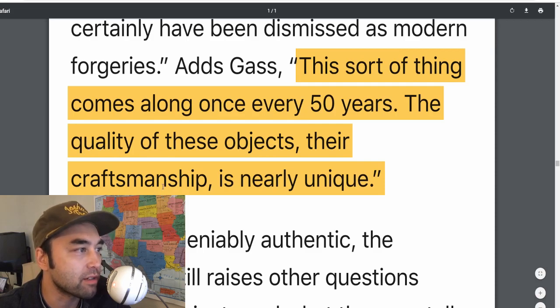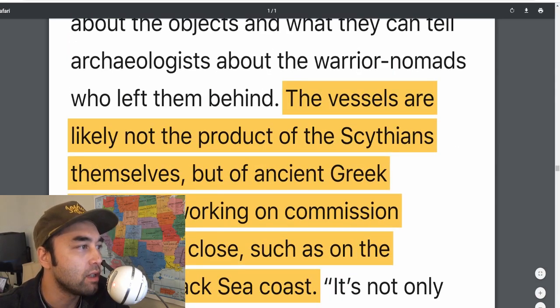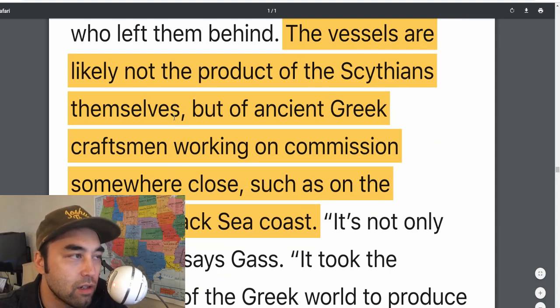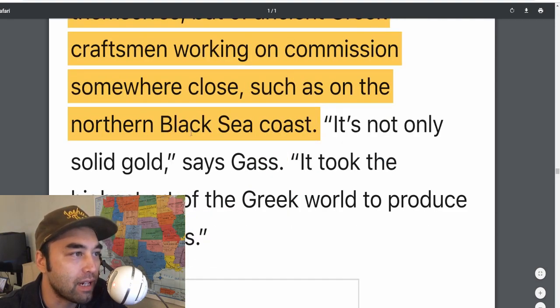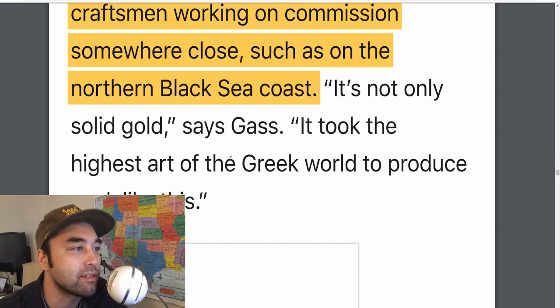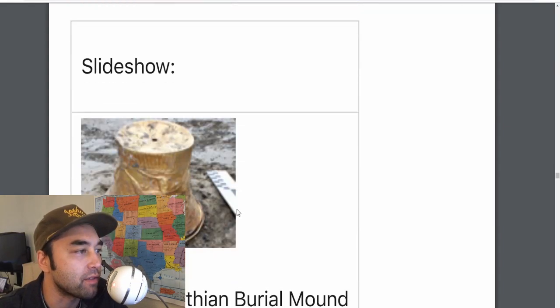The quality of these objects, again, cannot be understated. Their craftsmanship is nearly unique. Again, it's pretty much pure gold. The vessels are likely not the product of the Scythians themselves, however. So they think that these were made by Greek craftsmen working on commission for the Scythians. And that is known because Herodotus wrote about that. He wrote about some Greeks who would take on these jobs for the Scythians and use their knowledge of craftsmanship and stuff like that.